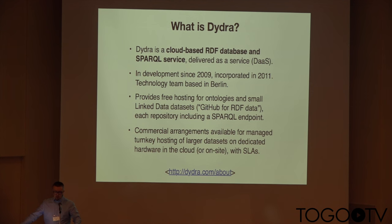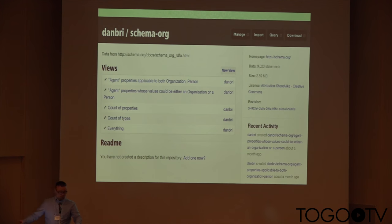And our answer was to make a cloud service, which we conceived of originally as something like GitHub for data. Namely, you can upload your RDF data in any of the formats you prefer, and you get a SPARQL endpoint. So in 5 minutes, you can go from having a flat RDF data dump to having something that you can run SPARQL queries on. This is how it looks.